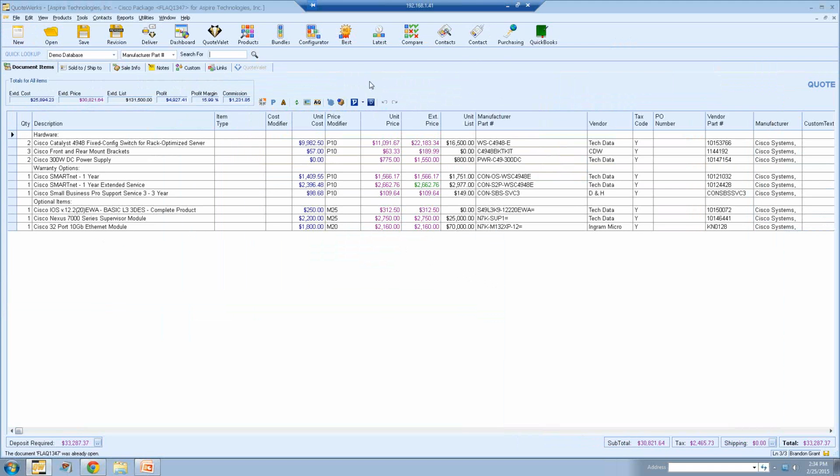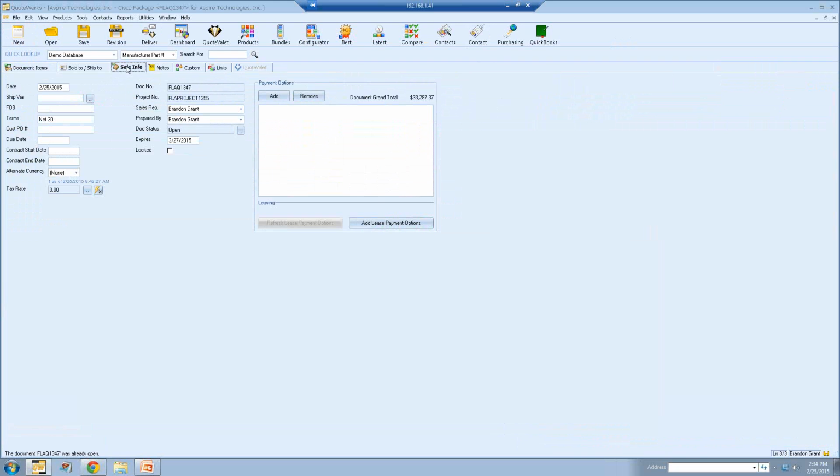So any of you QuoteValet users, if you want to give your customer the option to purchase using terms instead of a credit card, we have that functionality for you as well. So I'm going to start with an existing quote, and we're going to click on the Sale Info tab. And you can see here there's going to be a new box. So if you're on version 5.0, you'll see this. If you're on 4.9, you won't see this yet until you upgrade.